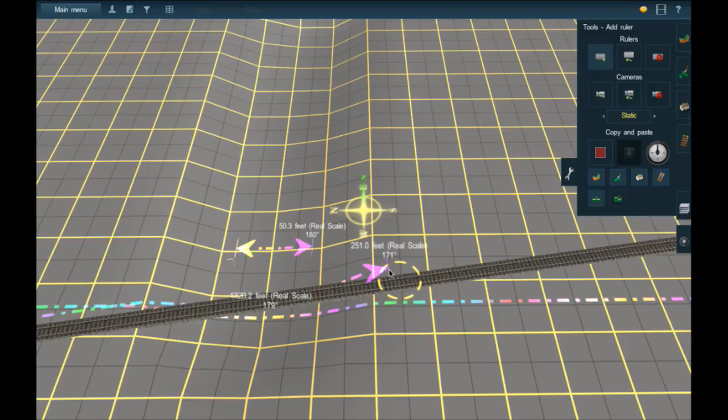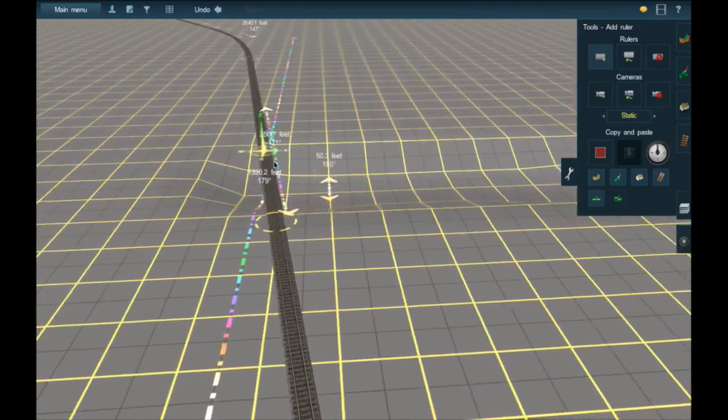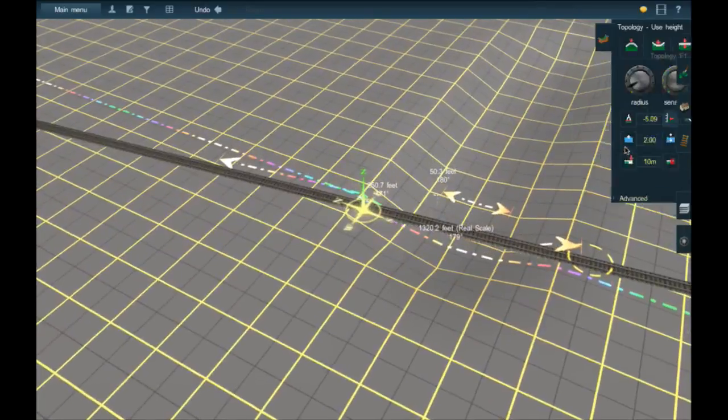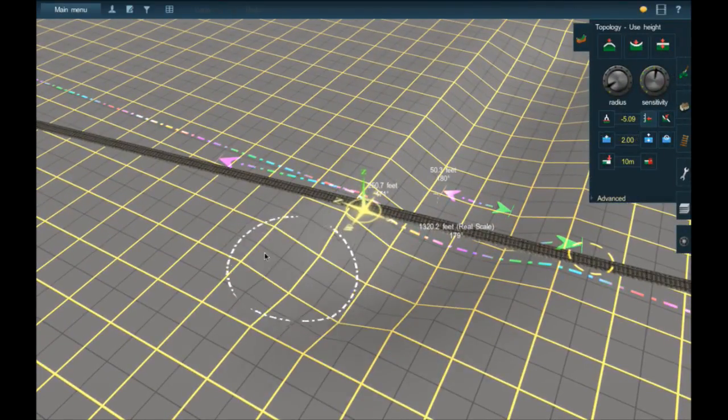Well, it's not a bad idea. Fictional railroads are always fun, except if you decide to go ahead and do what I'm doing and make a somewhat realistic portion as well.